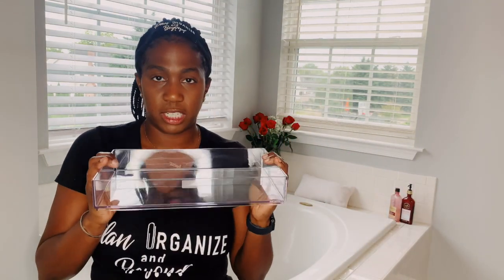I bought this acrylic tray because, if you remember, my perfumes were in different boxes. So I think I'm going to use this for my perfumes.